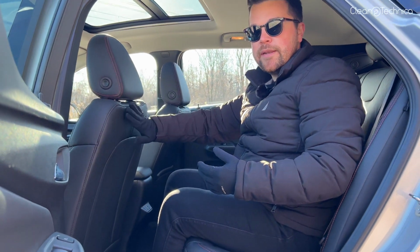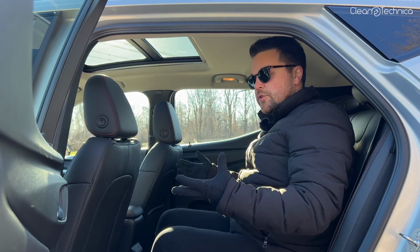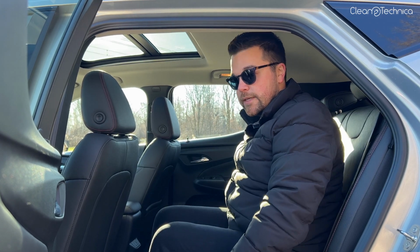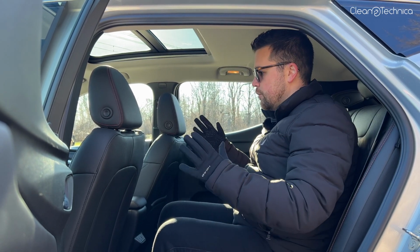And this is in Brandon's driving position here as a taller driver. I still have plenty of length here. What's really nice is once you're back here, you do have heated seats on the Premier trim for the rear seat, which is super nice for the winter time. You do have a USB Type A and USB Type C ports back here as well, so you can charge your devices.